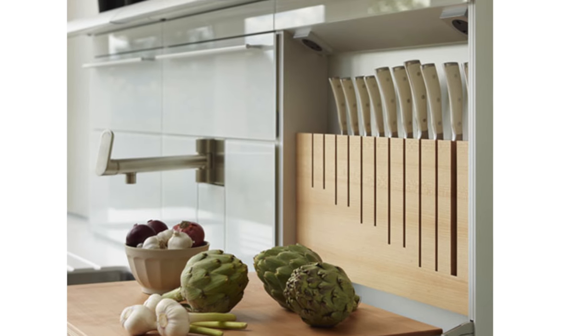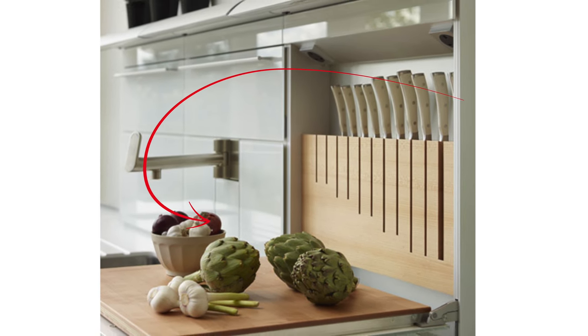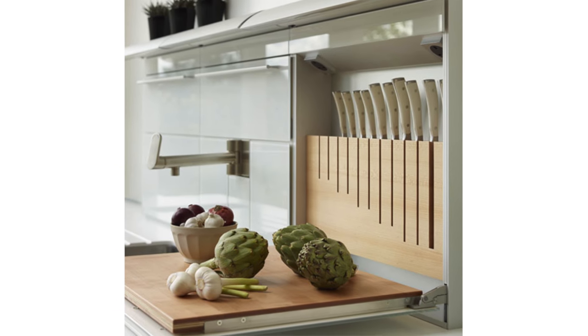Why not take advantage of the unused space inside your walls along the kitchen? Like this. I'm loving this flip-down cabinet with a hidden knife block and clever wooden chopping board. Pretty smart, huh?